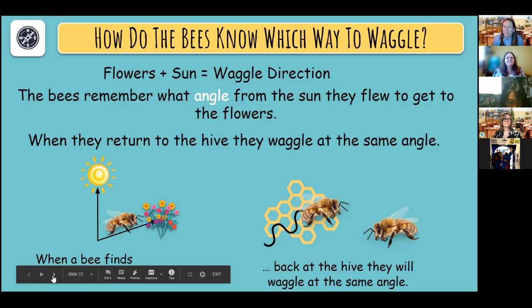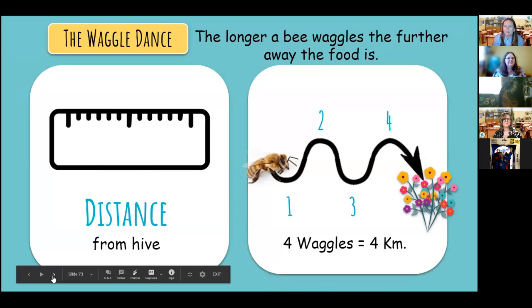So we learn directions, we work on angles as far as not only what the angle is, but what direction it is pointing, as well as measurements of distance. So as we get in, with the older students, we're able to actually talk about degree measurements of angles. We are able to compare distances, but we use this hump or this wiggly line as just a visual representation of every second a bee waggles is a kilometer of distance from the hive. So the longer that a bee waggles, the further the food is.